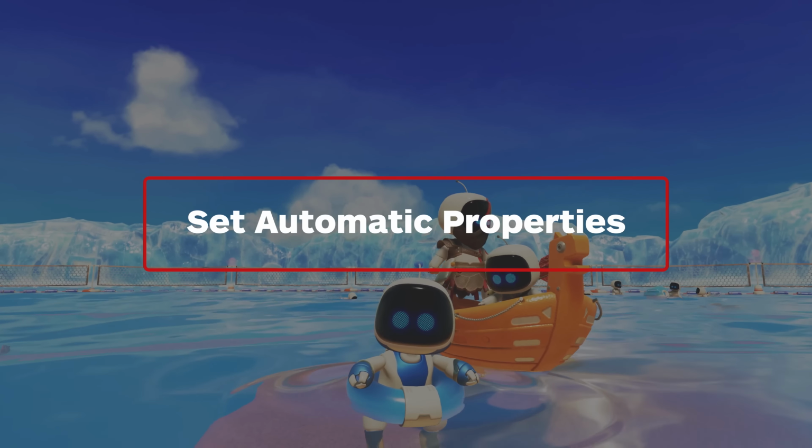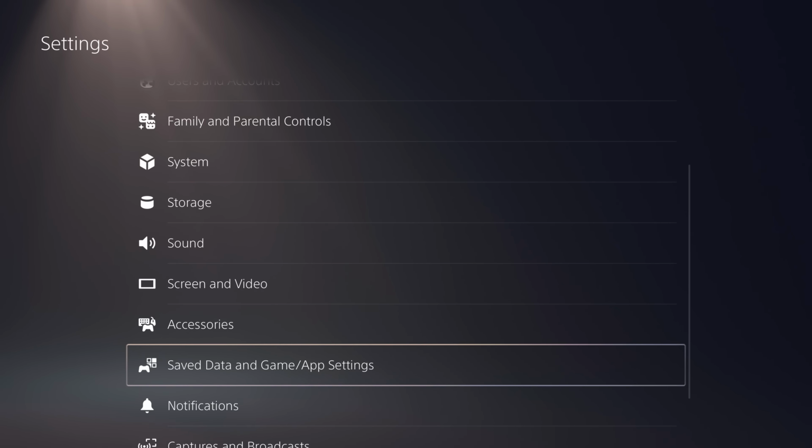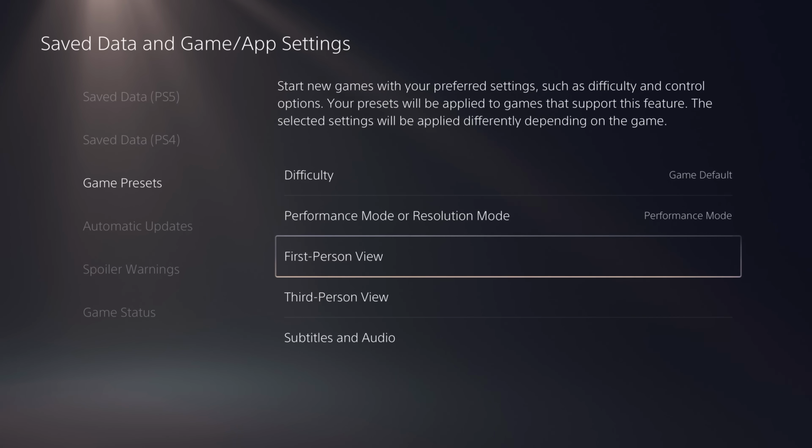If you're tired of having to adjust all your settings each time you launch a new game, such as difficulty, graphical modes, and camera movements, the PS5 has an option to end those pain points. Use the Game Presets option in the Save Data and Game App settings to make sure every game loads up with your preferred style.